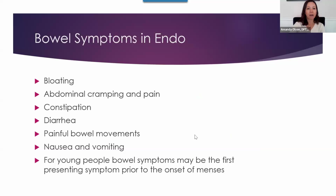So looking at the bowel symptoms in endometriosis, it's associated with bloating, abdominal cramping and pain, constipation, diarrhea, painful bowel movements, nausea, and vomiting. And interestingly, for most people, it's the first presenting symptom. So these people often have kind of the upset tummy when they're little, and they might demonstrate some food allergies. And then it comes time for the onset of their menstruation and they start demonstrating the menstrual cycle type pain. So for a lot of people, the first identifying marker is the presence of these bowel symptoms.